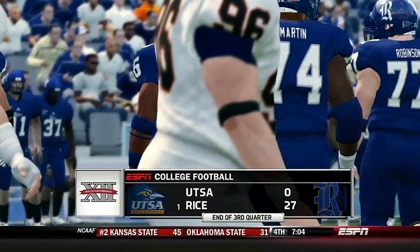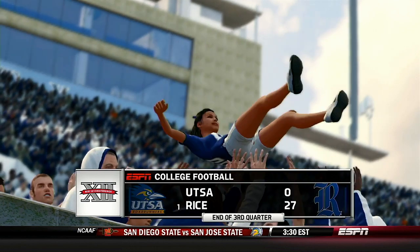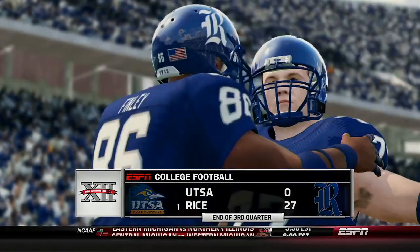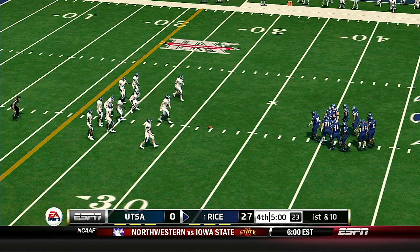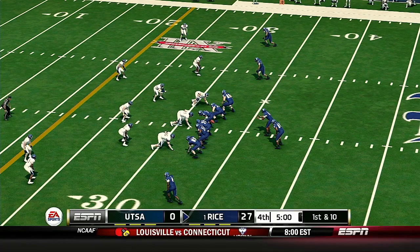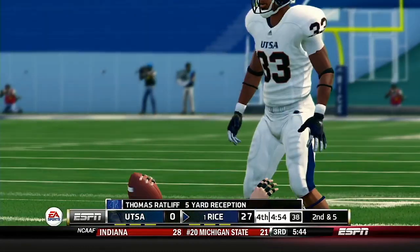The end of three, and this game is all but decided. Rice is running away with it. Not sure there's any hope for a comeback here in the fourth quarter, but Kirk and I are praying. Rice looking to build on this commanding lead here. Throws complete. He's got space to work. Excellent open field tackle.